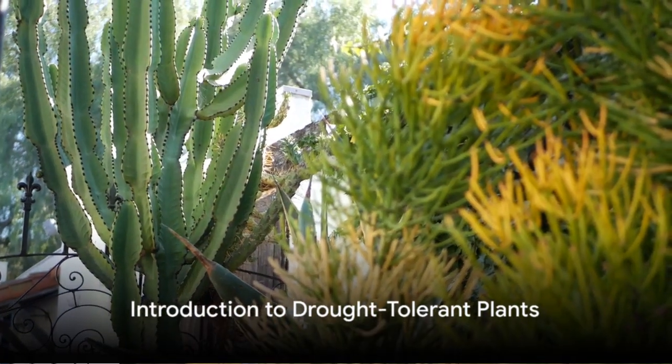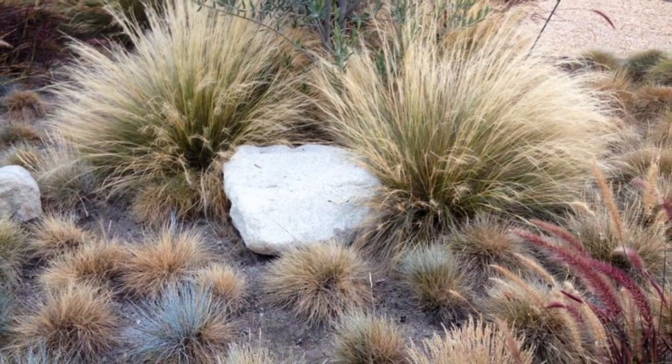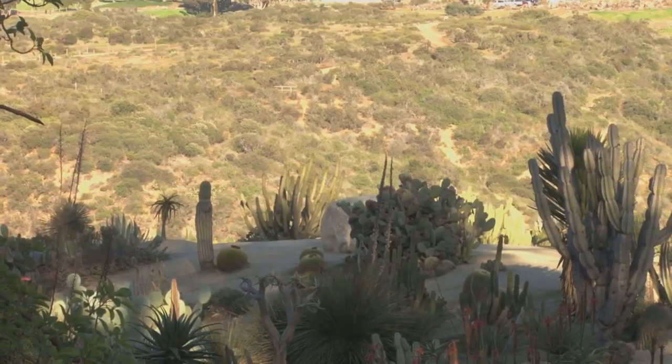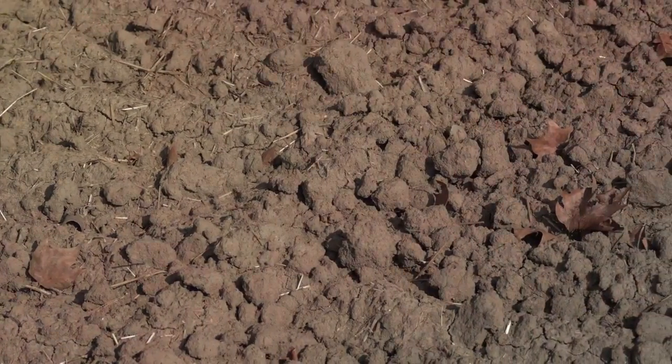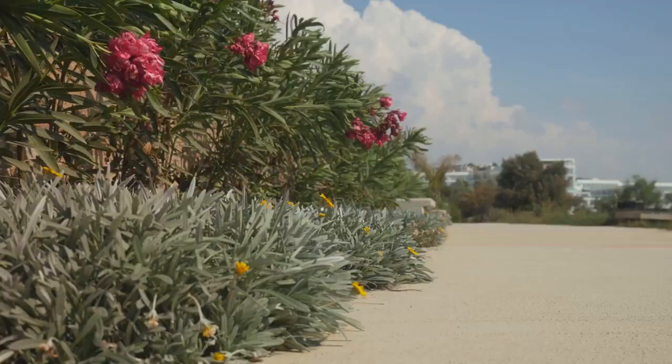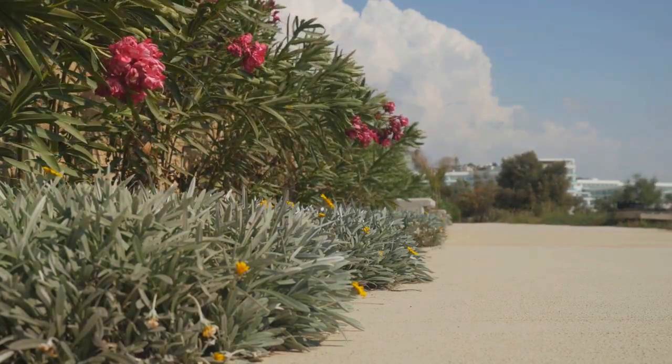Ever find yourself struggling to maintain a lush green garden in an arid climate? Enter drought-tolerant plants, your garden's lifesavers in dry conditions. They not only survive but thrive, transforming barren lands into vibrant green spaces. Well, fear not. With the right plants, even the driest climates can host thriving gardens.